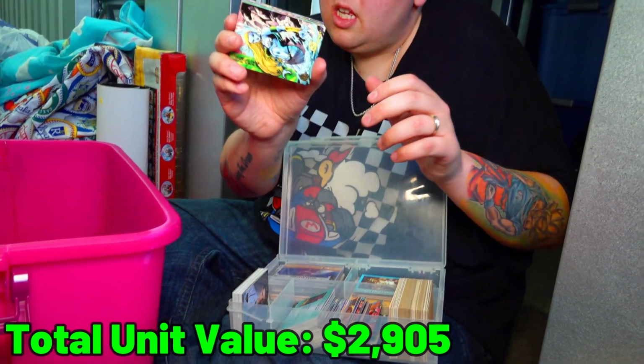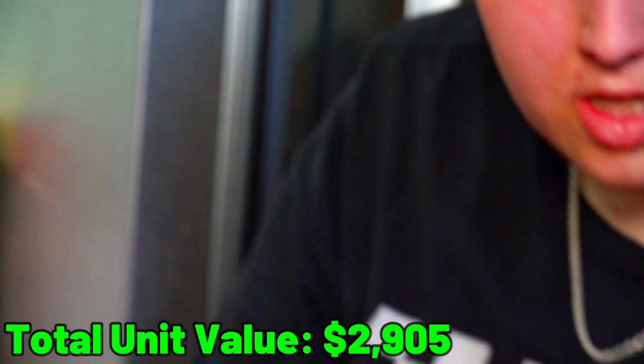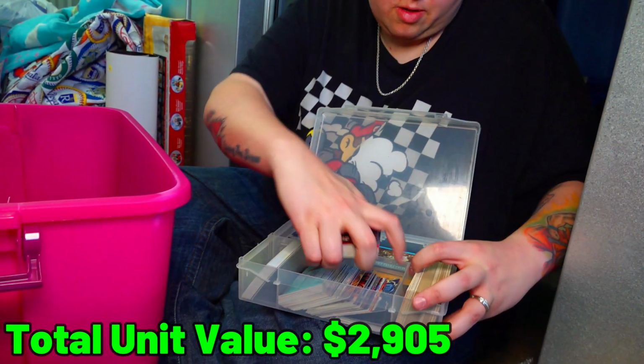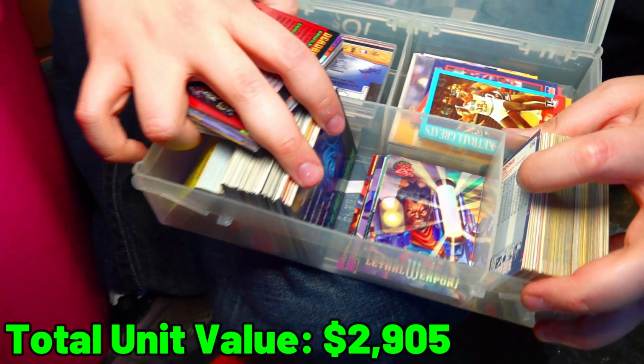And these are like comic cards. What are these? Deadbolt? It's like comic cards. That's kind of cool. There's a bunch of those. I even see some holographics in there. Come here, you see down there? Some holographic ones and stuff.